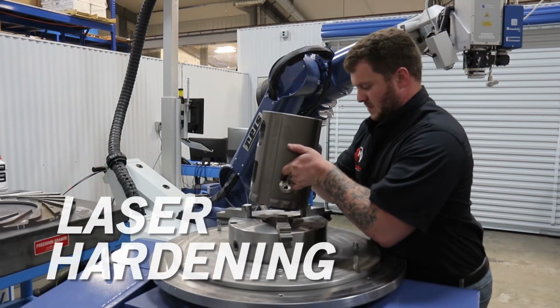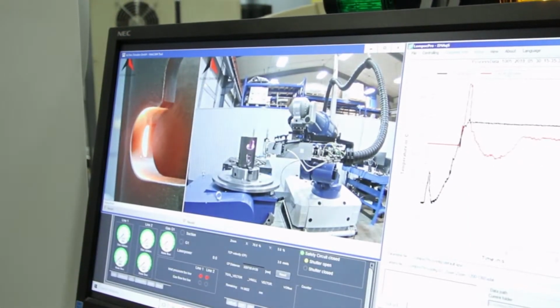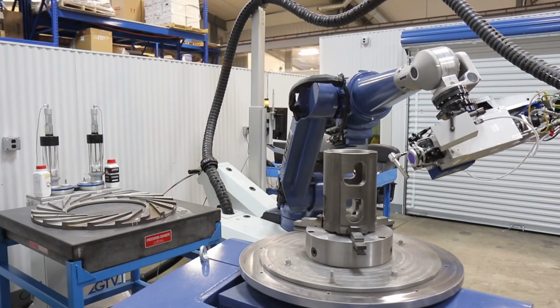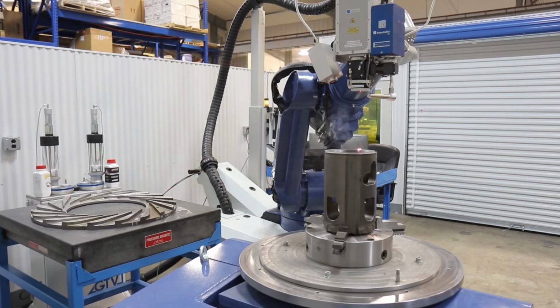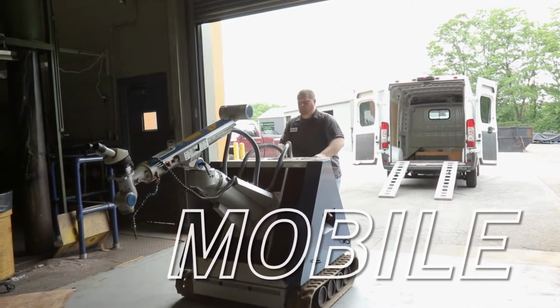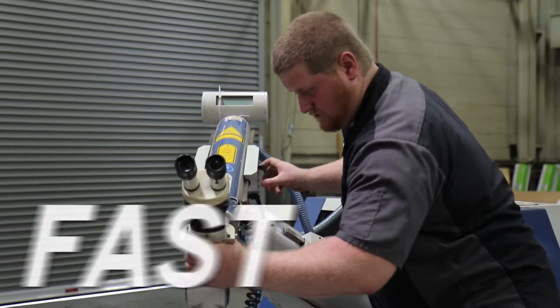Laser hardening is localized heat treating. It is used extensively in manufacturing applications because it's flexible, controllable, and can be automated. No additional heat treatment is necessary. The Alpha Laser series of mobile welders can repair your large tool in place on the production machine, getting you back in action fast.